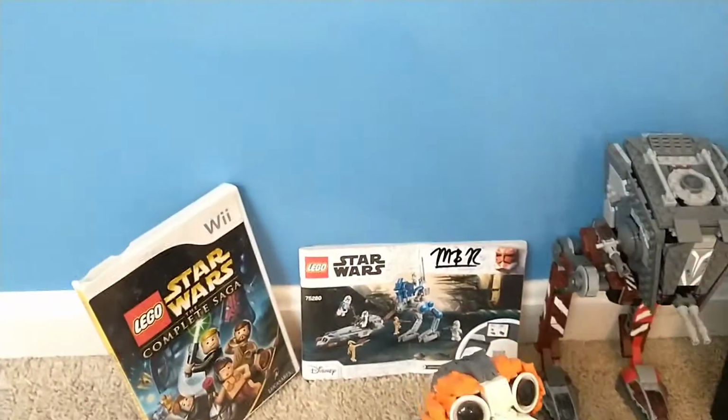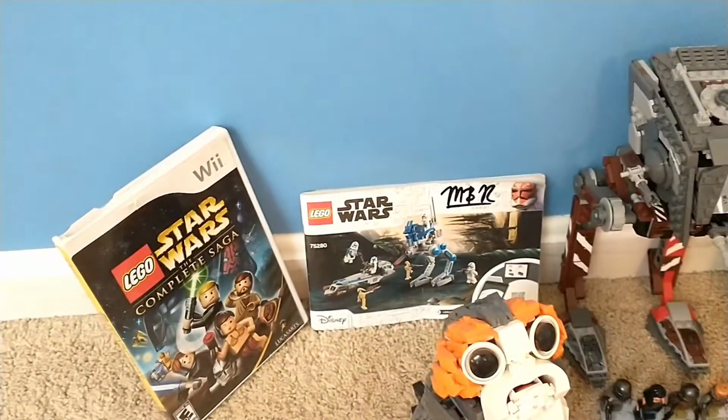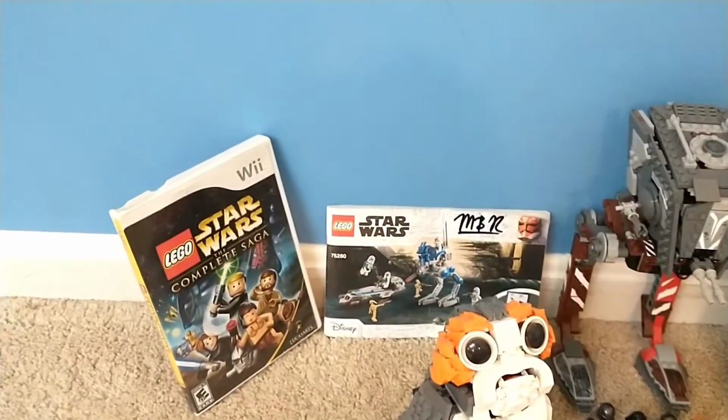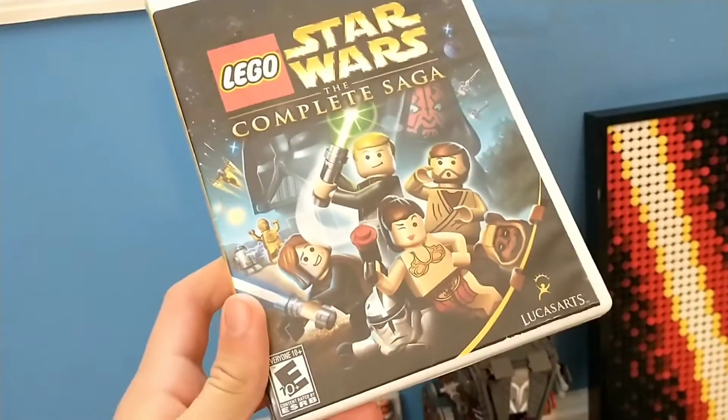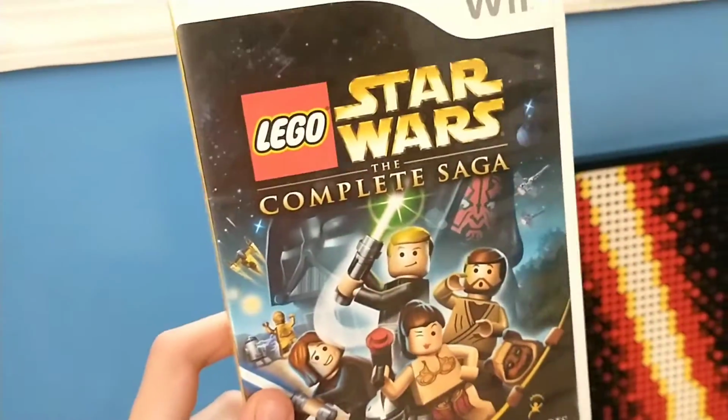Start off behind the porg here, which is the small collection of stuff that is not actual LEGO sets, but is still a pretty cool part of my LEGO Star Wars collection. The Wii LEGO Star Wars Complete Saga video game, such a fun video game. I still love this video game, maybe I'll do a gaming video of it.